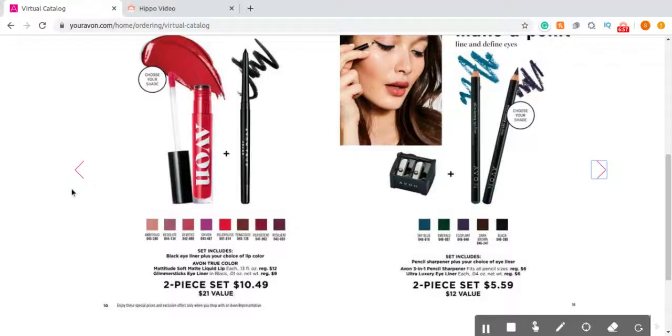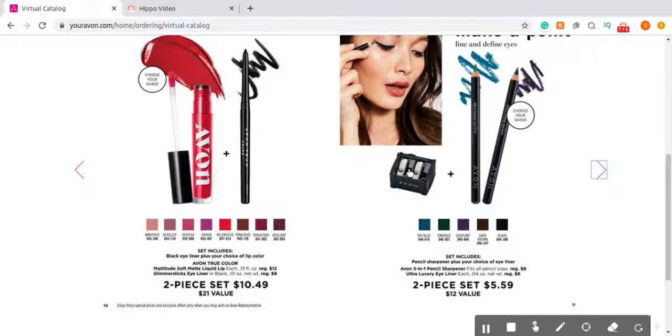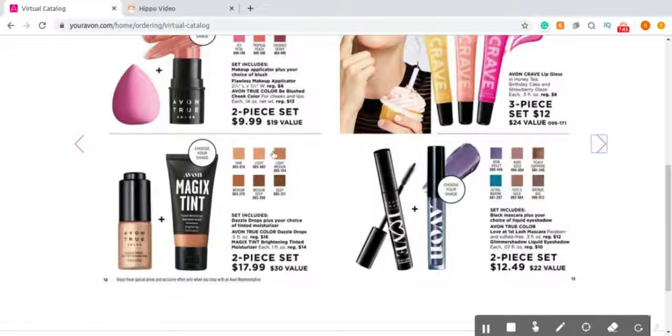This is a two-piece set where you get the Glimmer Sticks eyeliner in black and your choice of the Mattitude Soft Matte Liquid Lip. Over here you get a choice on your eyeliner color, and then you also get this pencil sharpener. And a two-piece set is $5.59. This is a two-piece set. You get the makeup applicator sponge, and you get your choice of Avon True Color Blush Cheek Color, which you can use on the cheeks and lips. And the colors are here for you to pick. You get the Dazzle Drops, and you get the Tinted Moisturizer here.